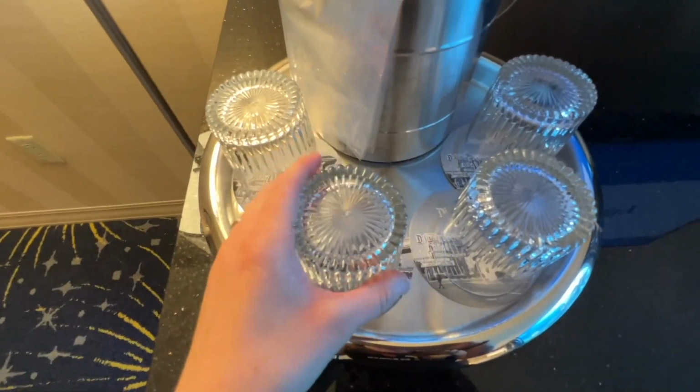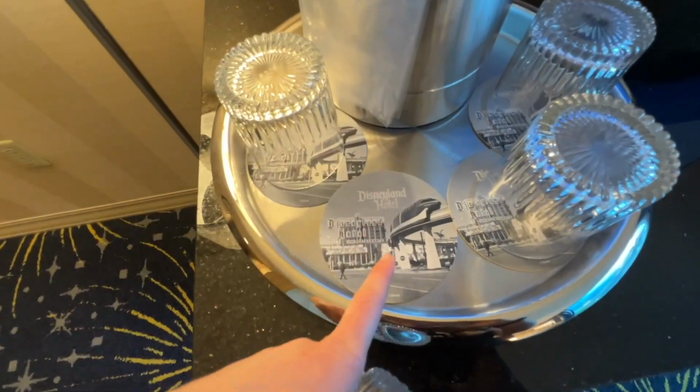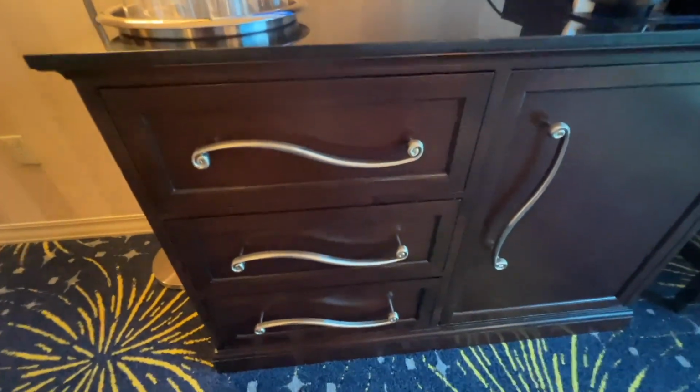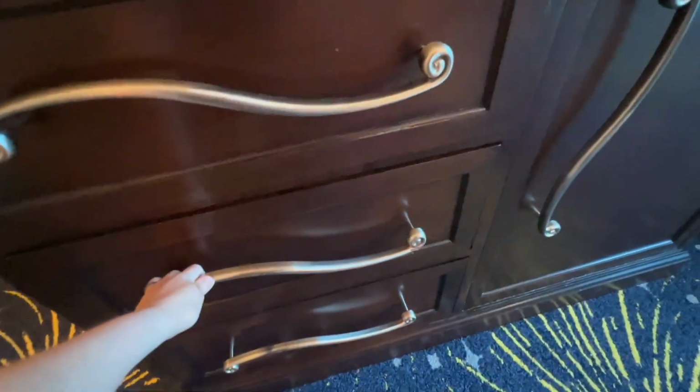We have glasses, really cute coasters. I am probably going to take some of these for scrapbooking purposes. Ice bucket. And we've got 3 drawers here. Oh, these are deep drawers. Then we have a full mini fridge here.